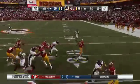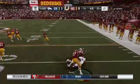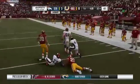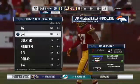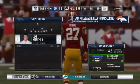Here's carry number 1 for Jordan Howard. And he'll work his way across the 30 to the 32. 7 yards on the pickup there, and it'll leave him with a 2nd and 3. And that was a good run.